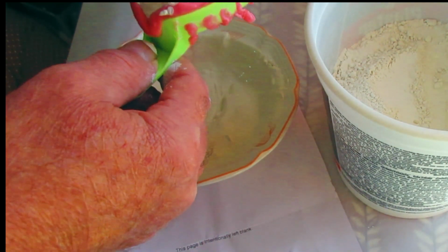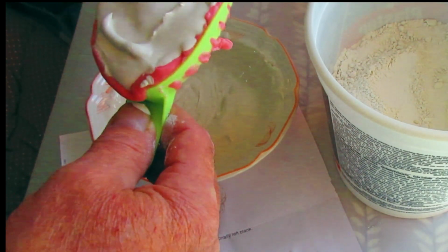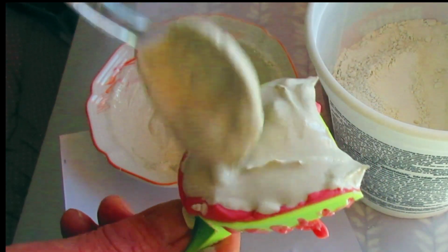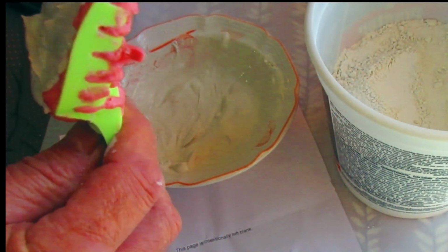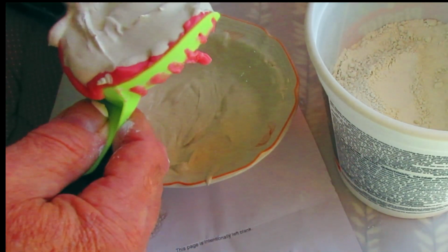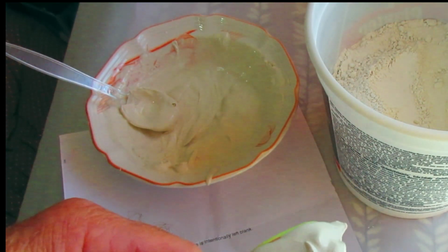Nice. There we go. That looks about right on there. So that's what we got. That can be smooth. Doesn't matter if it's smooth or not. That's not a working surface. Just put that in here. Now what I'll do is I'll just leave it to set up for a while, and we'll come back shortly.